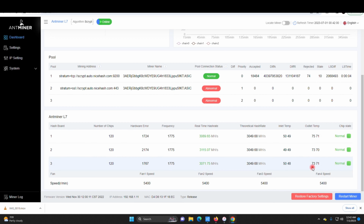Temperatures are cool. It's quiet. Wife's happy, which is great. Makes me happy. But yeah, absolute great buy. That's a fantastic company.